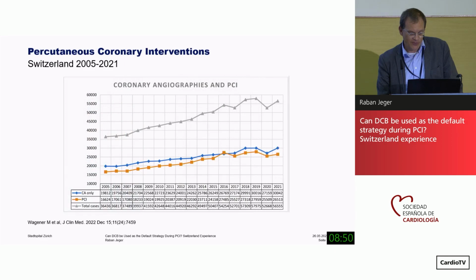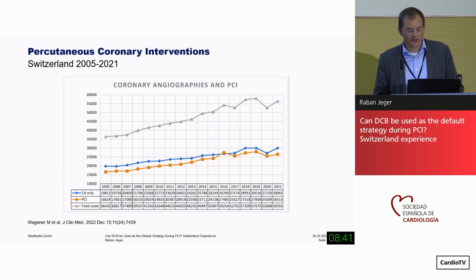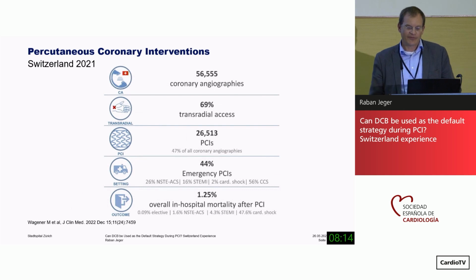So this is Switzerland 45 years ago. Our data in Switzerland is not collected properly. These are the self-reported data from the PCI registry. The working group Interventional Cardiology collects them every year, and currently I am the president of this working group. I had the opportunity to publish this with a fellow, and you see that these rates of PCI angiographies are increasing. We have like 50,000 coronary angiographies in Switzerland, half of them are PCIs, and so forth.